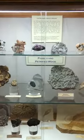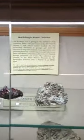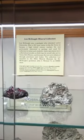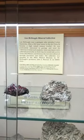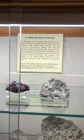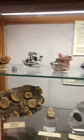On the top shelf here, we have the Von McDougall collection. This was another donated sample collection. Mr. McDougall's son went to school here. His grandson went to school here. And when Mr. McDougall passed away, he wanted his collection donated to Eastern. Again, some pretty unique samples.